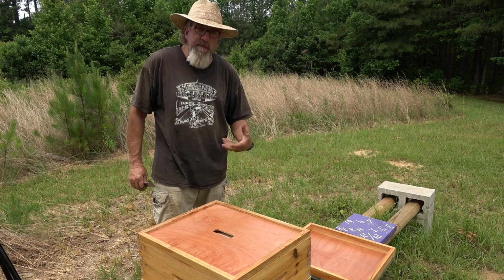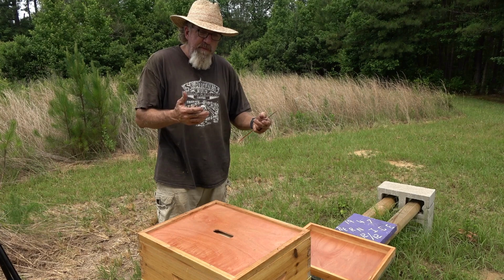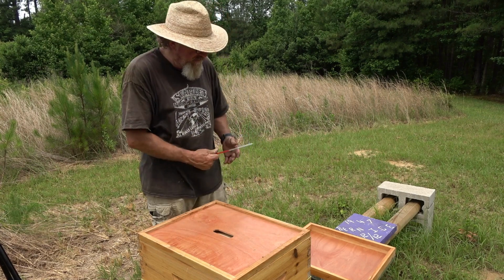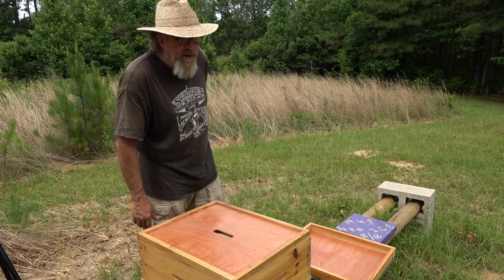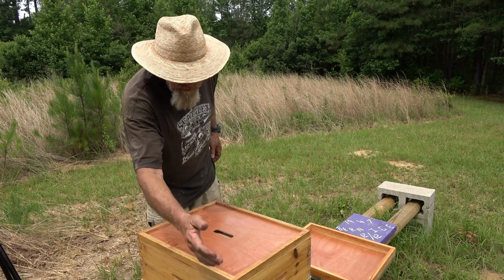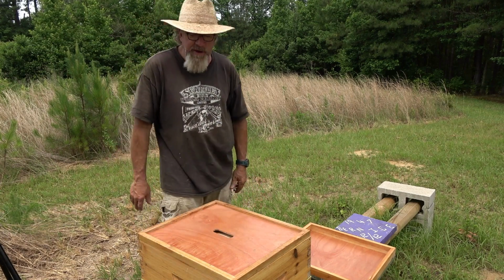They'll start pulling comb out on that, and then they will pull the queen down there and let her start laying eggs and larvae and stuff like that down there. And then we might actually throw another honey super on top of it once they get 3 or 4 frames in here full.